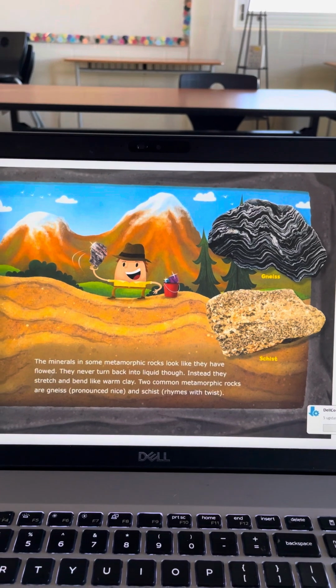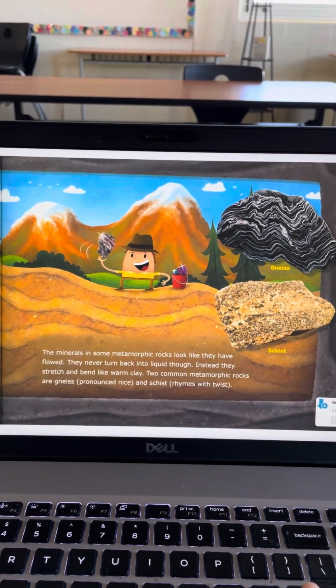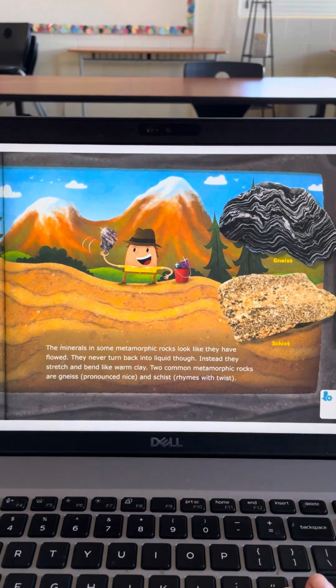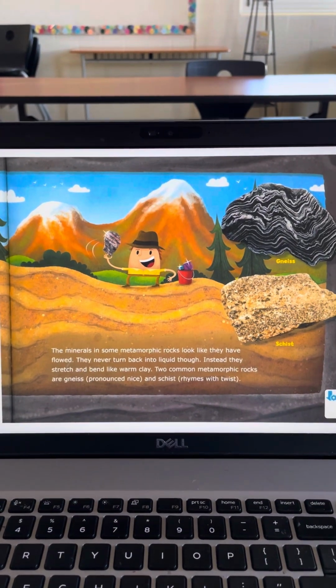The minerals in some metamorphic rocks look like they have flowed. They never turn back into liquid though. Instead, they stretch and bend like warm clay. Two common metamorphic rocks are gneiss and schist.